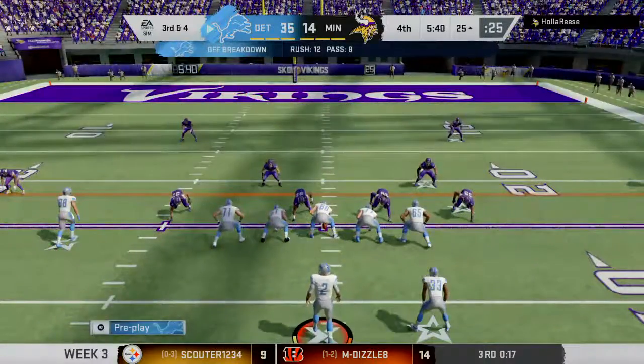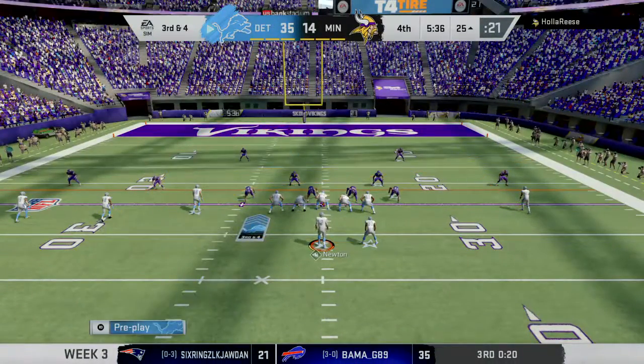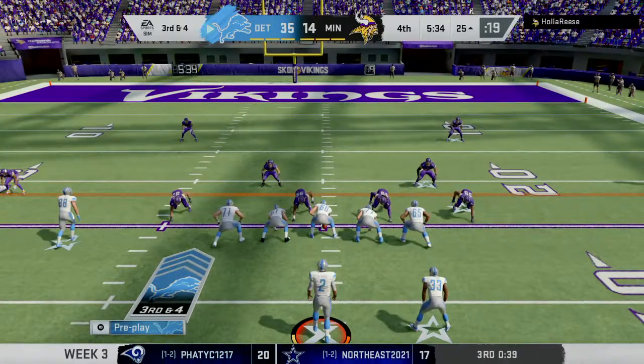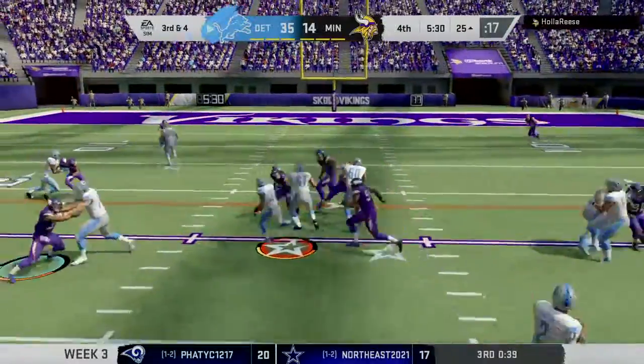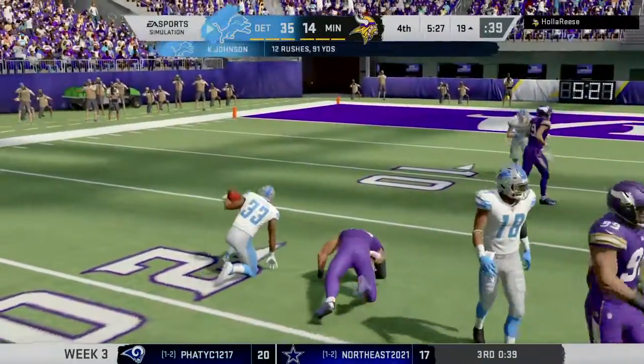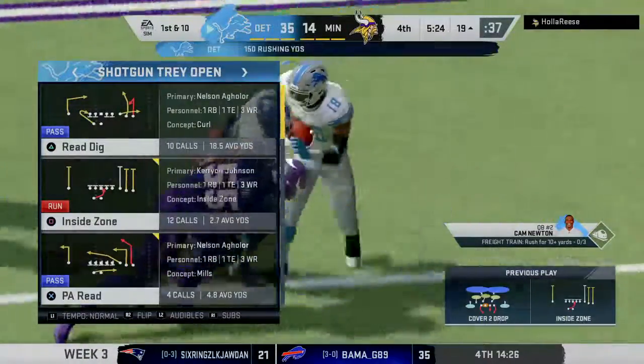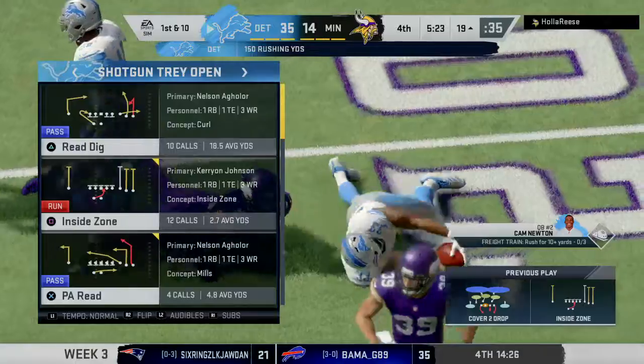An extra defender in the secondary for the Vikings here on third down. Gun. They'll try and run for it. Here's Johnson. And he will have the first down across the 20 to the 19-yard line. Call it a gain of 7, and it gets him a new set of downs.